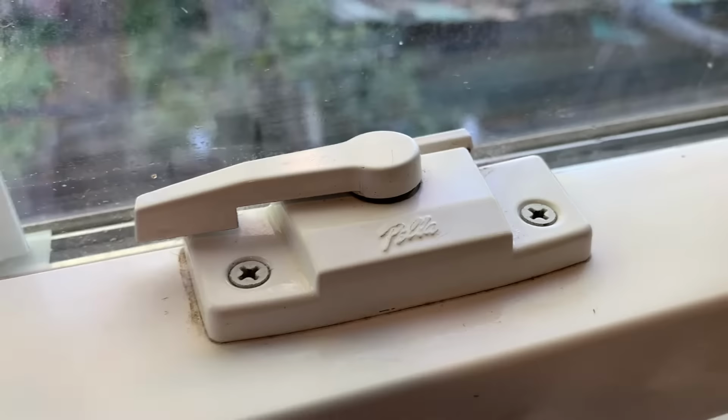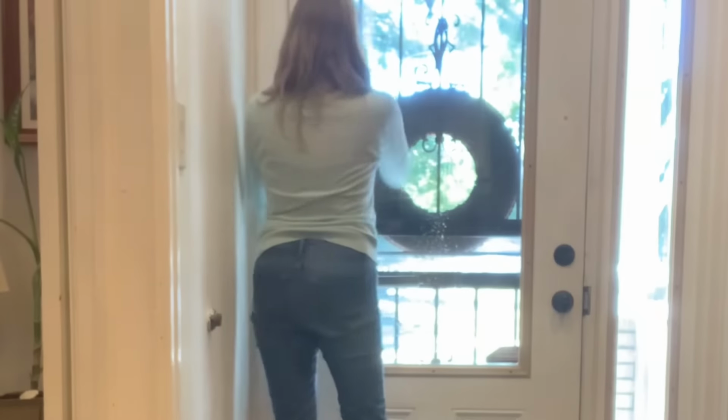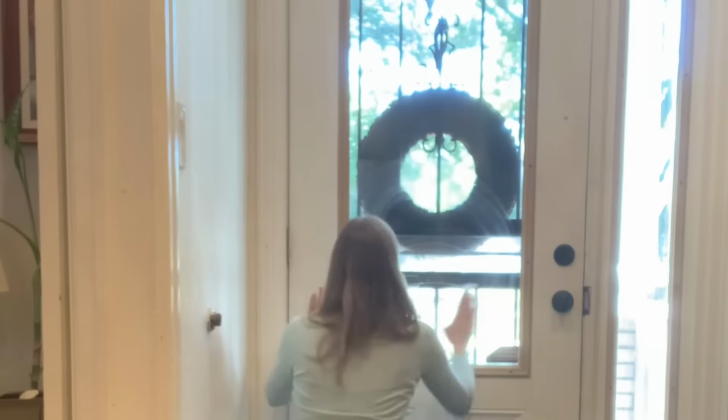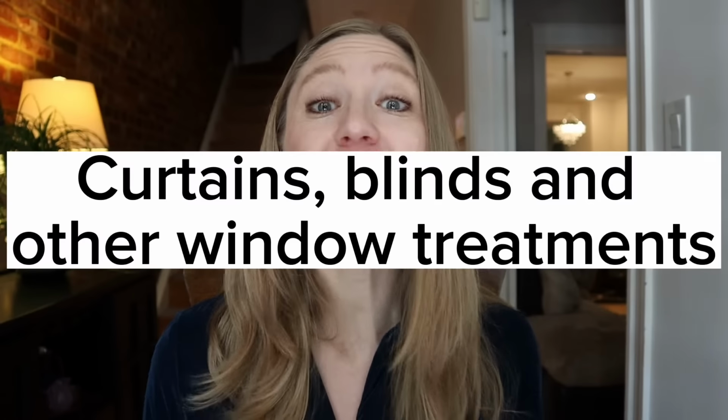You don't want to clean your windows on a hot sunny day. I have noticed when I do that, it ends up leaving streaks because the window's hot and it dries really quickly, and that's why you get streaks, when you can't fully dry the surface. So I like to do it on more overcast days, but cleaning my windows monthly really helps. It keeps the windows looking clean and free of fingerprints, but then it also obviously lets more sun in the house.